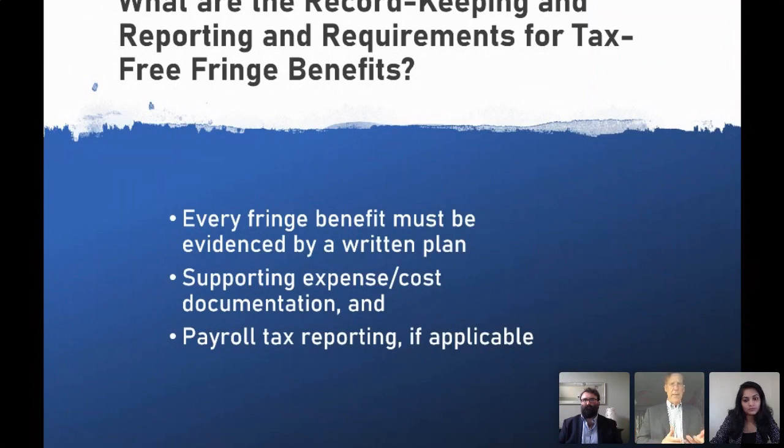And then some of these fringe benefits, for example, the group term life insurance benefit, a cafeteria plan where you're contributing to a 401k, and or an HSA plan, all of those have payroll tax reporting requirements as well. So just FYI, make sure if you do set up the C corporation, that you're working with a firm like Physician Tax Solutions, where we can help you document all of these benefits.